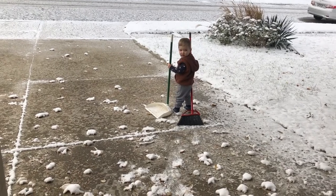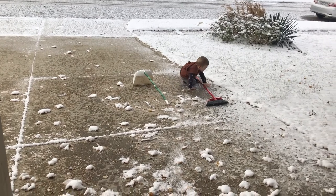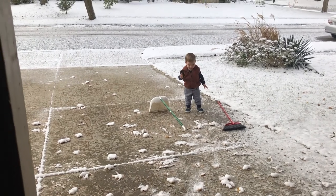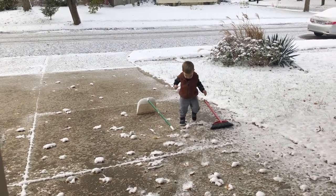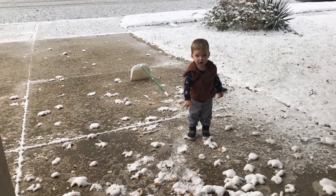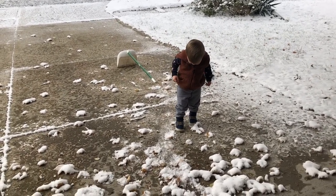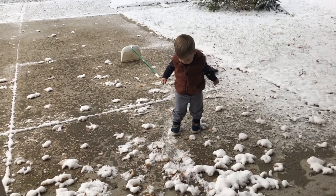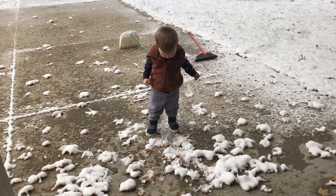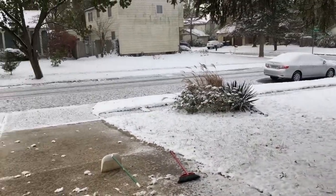Grayson is going to sweep up the snow. Woo! That's okay. Is it slippery? Oh, it's okay. First wipe out. It's a little icy, huh? Yeah. Snow! Is it cold? Brr! I don't know what he thinks about it. So pretty out.